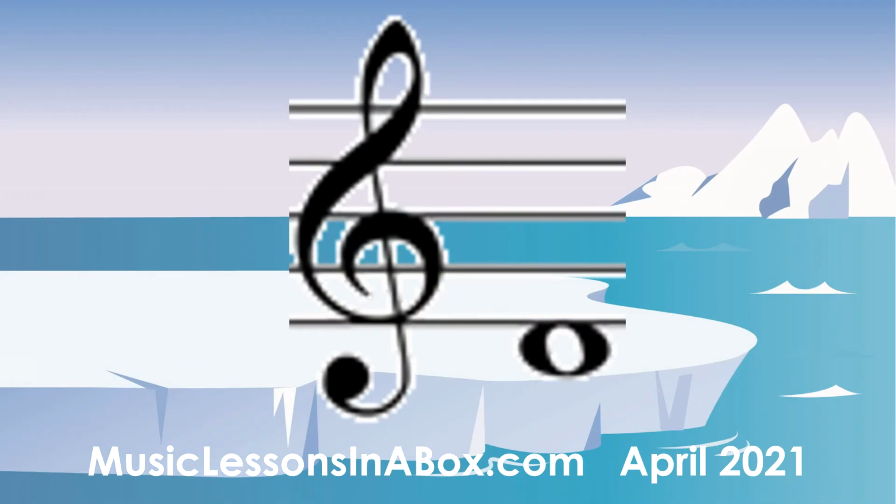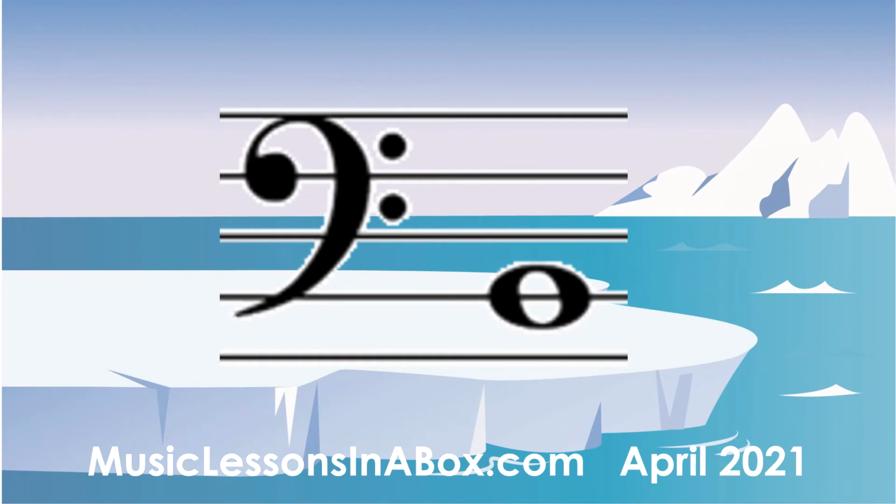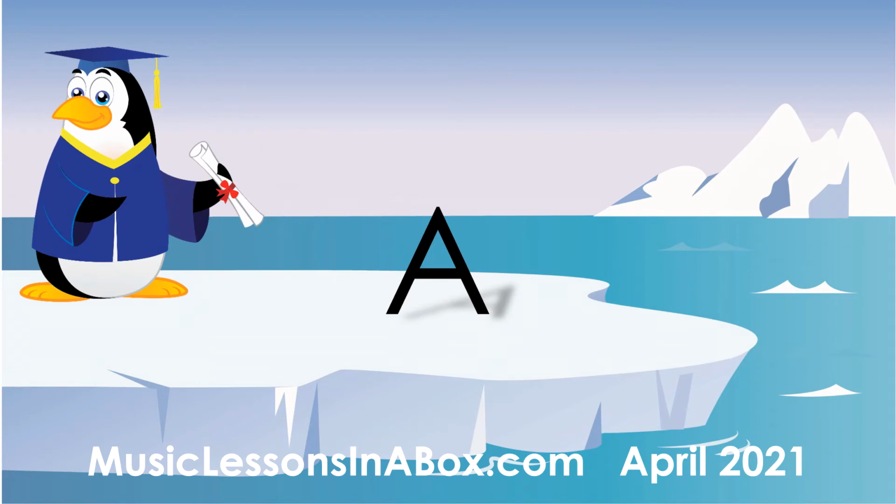That note is on a space below the treble clef, which makes it a D. This dotted quarter rest is worth 1.5 beats. The second line up in the bass clef is always going to be a B. This counts as an A in the treble clef or the bass clef.